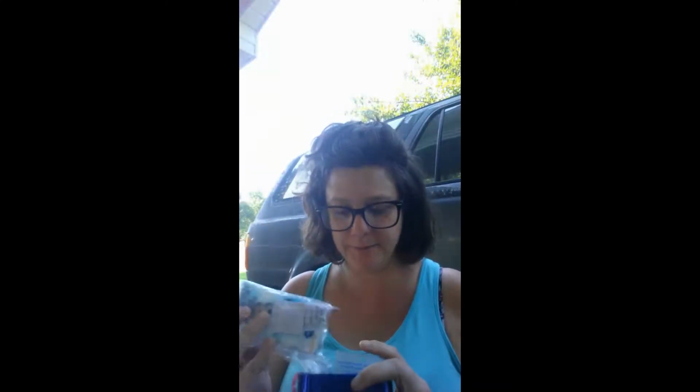Also have an emergency packet. I just happened to have it, stuck it in there. It's got vitamins and stuff in it, which could be handy.